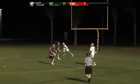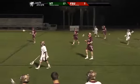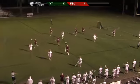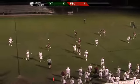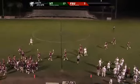And Florida State now, hopefully with a little bit of sense of urgency, will try and force the issue here. See if they might be able to add a couple tallies on their end of the ledger. Florida State has a timeout with 4:12 left in the 4th quarter.